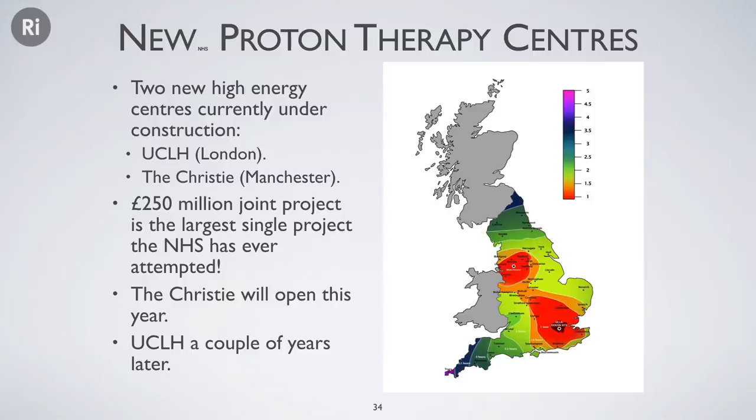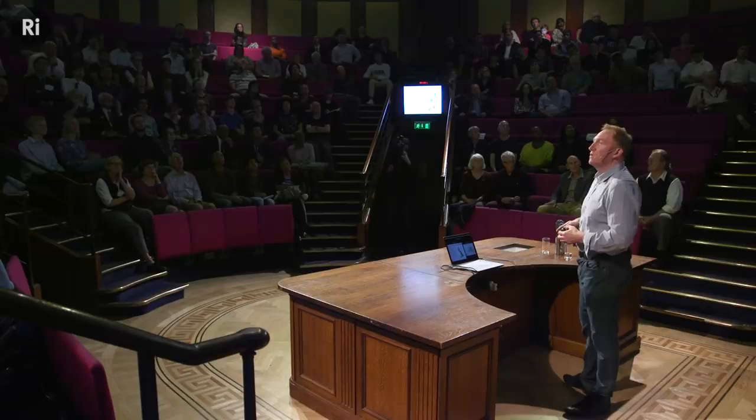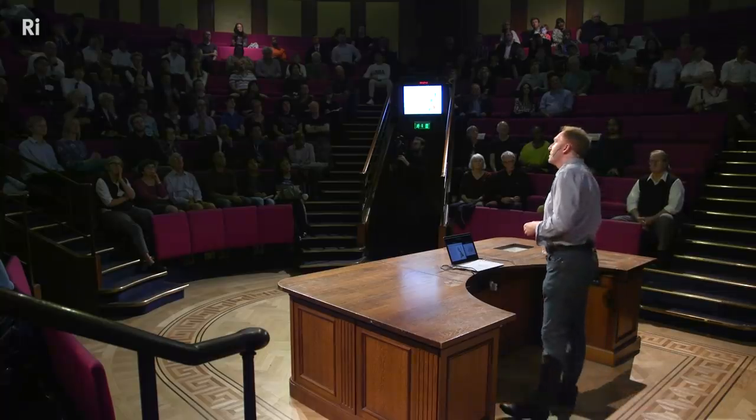If anybody goes to visit UCLH, you will see an enormous great building site. And that building site is the new proton beam therapy centre, what we call Phase 4. There are other things that are going in that building, and I'll show pictures of it in the middle. The Christie is almost ready. They are probably going to be treating their first patients this year. So fingers crossed, by the end of this year, we will be treating patients with the first high energy centres on the NHS in the UK.